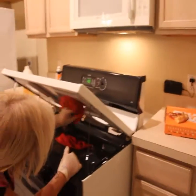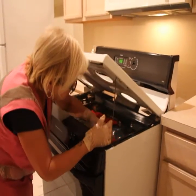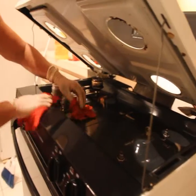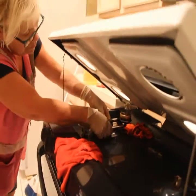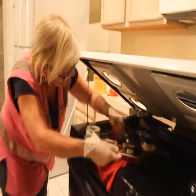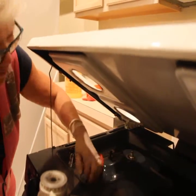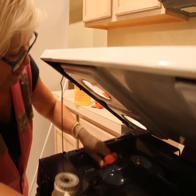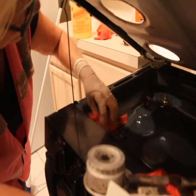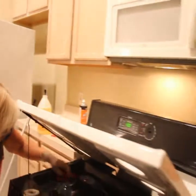So far, so good. The stove. Cha-cha. She's an expert in the kitchen. She did so many kitchens already. She has a master's degree in kitchens. And Carlos has a master's degree in carpets.